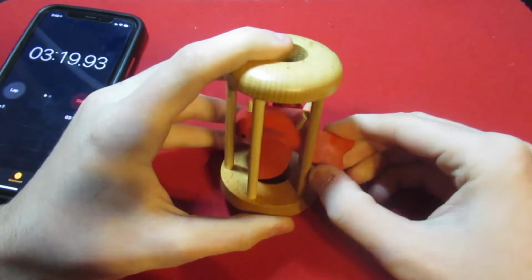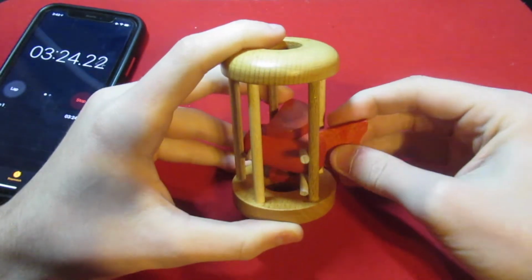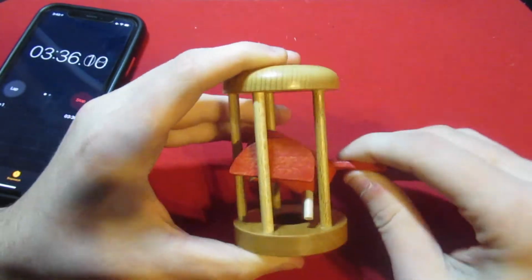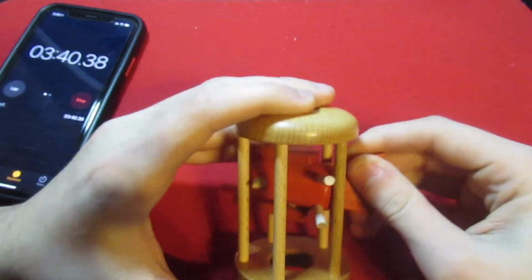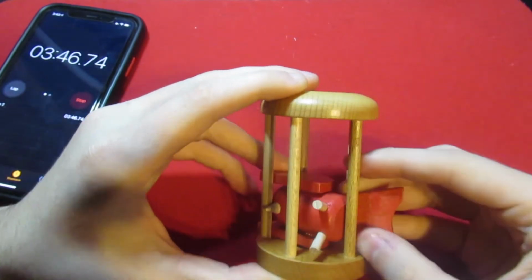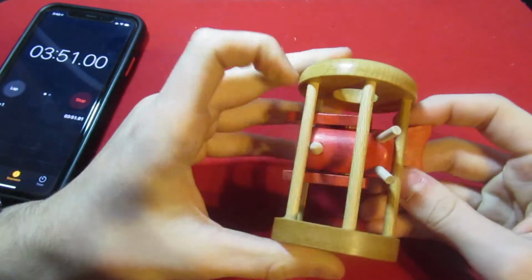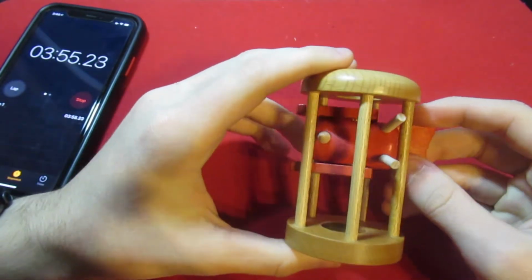I'm not seeing a path to get him out yet. I could be wrong about the tail, though, having to be the one to come out. I think his nose is also getting in the way. If you guys can see, his nose right here keeps hitting this wooden part.